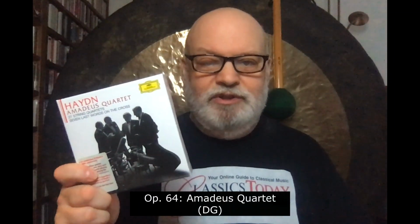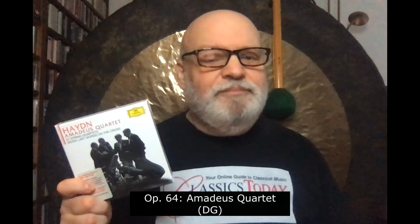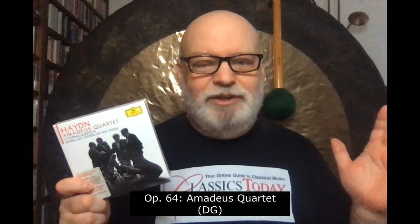It's really there. And for Opus 64, I chose the Amadeus Quartet, who did 27 Haydn quartets. Here they all are in a box. The Amadeus Quartet seems to be a group that we have largely forgotten about. They were one of the outstanding groups of the second half of the 20th century. I'm not quite sure why they've fallen by the wayside, but they did wonderful work.